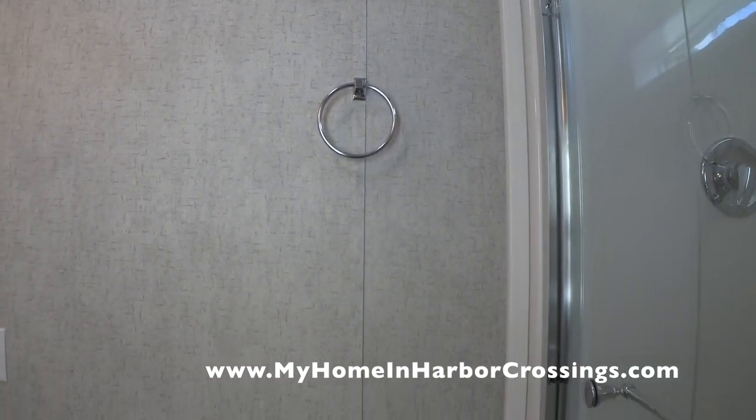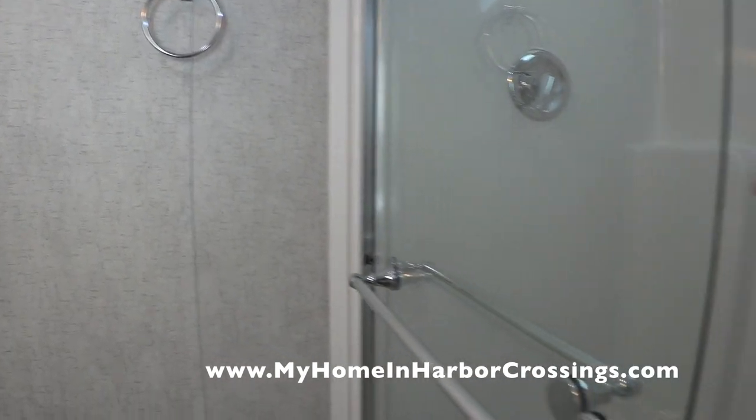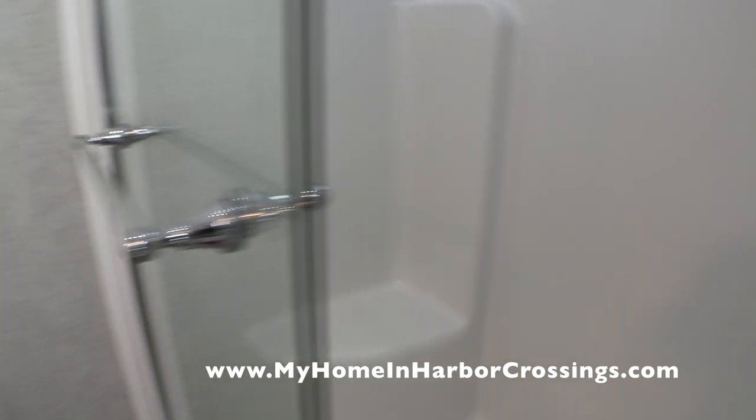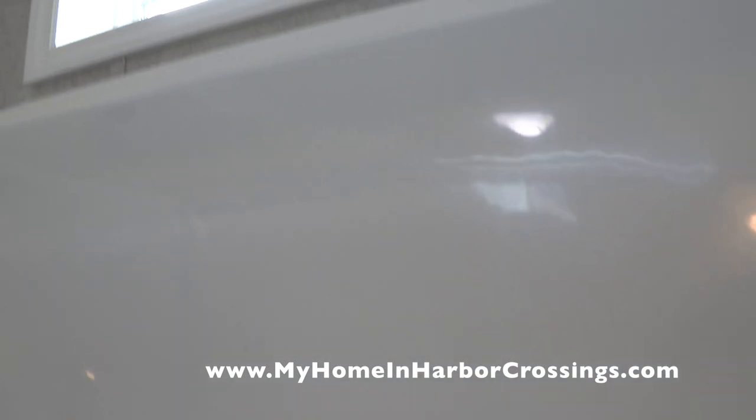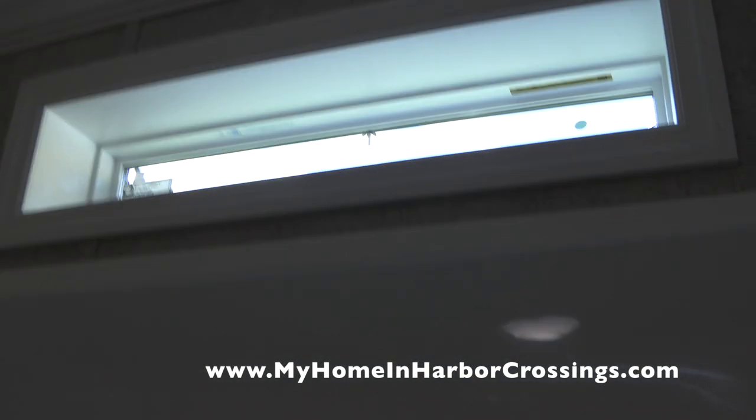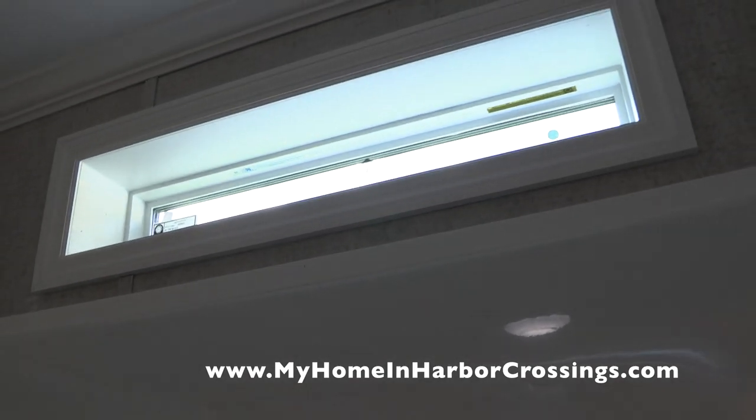Your towel rack and the doors are heavy duty glass. We installed those, and you've got the ability to hang towels on either side. And again, the transom window. We put those in all the bathrooms to give you light.